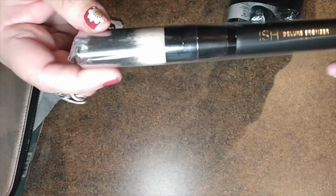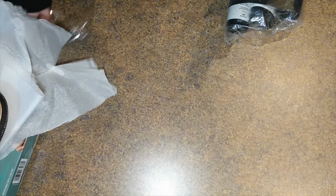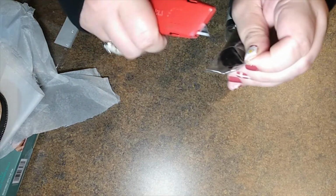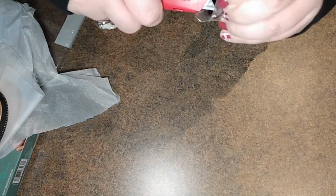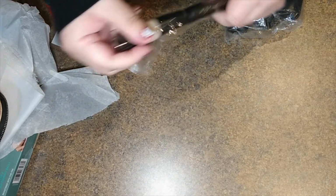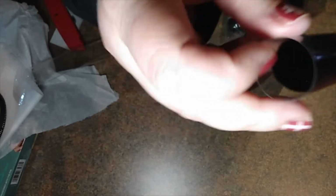Next is the Ish bronzer brush. It's the deluxe bronzer brush and it usually goes for around $15. I actually kept this one myself because I thought it was a really nice brush and I don't have one exactly that size, and I think it'll work out perfect for my highlighter. So I went ahead and tossed that into my beauty bag. Here's what it looks like close up.